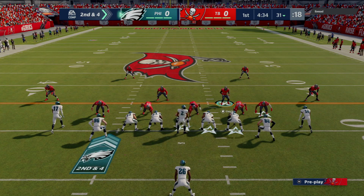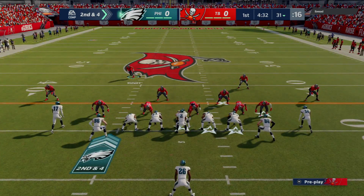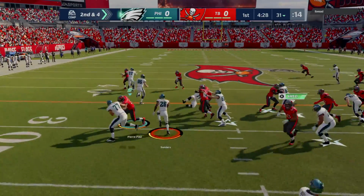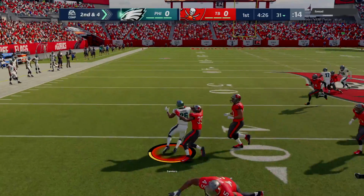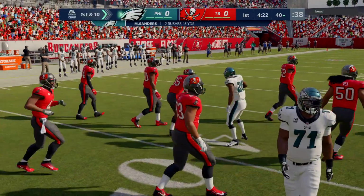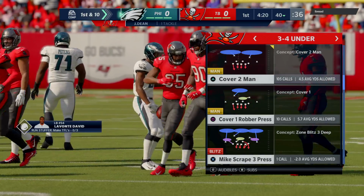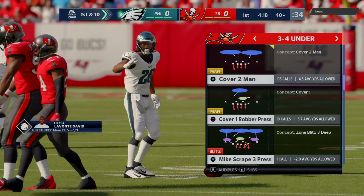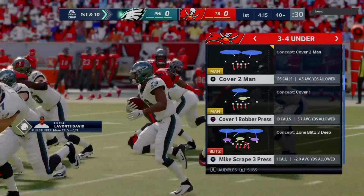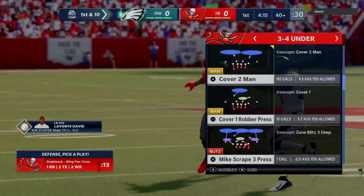Here's 2nd and 4. They'll run. It's Sanders. And he'll bring it up here to right at the 40-yard line. 9 yards to pick up there, and it's a first down. And that's a run that'll energize an offensive line. They'll take that one all day long. Fundamental breakdown by the defense. You've got to be able to make plays on the edge.